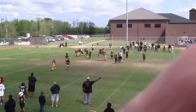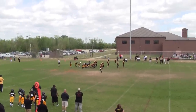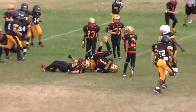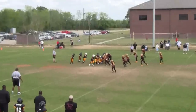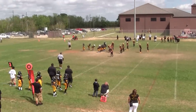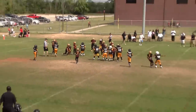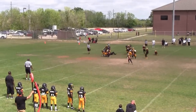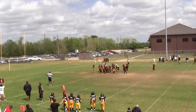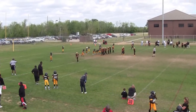That's going to be a Cowboy ball on their own 15. First and 10, Cowboys ball on their own 16. Second down. It's third down. It's third and 6 on the Cowboy 21. Fourth down. And ball's out. Regardless, it would have been a turnover on downs. Okay, it's first and 10 on the Cowboy 14.